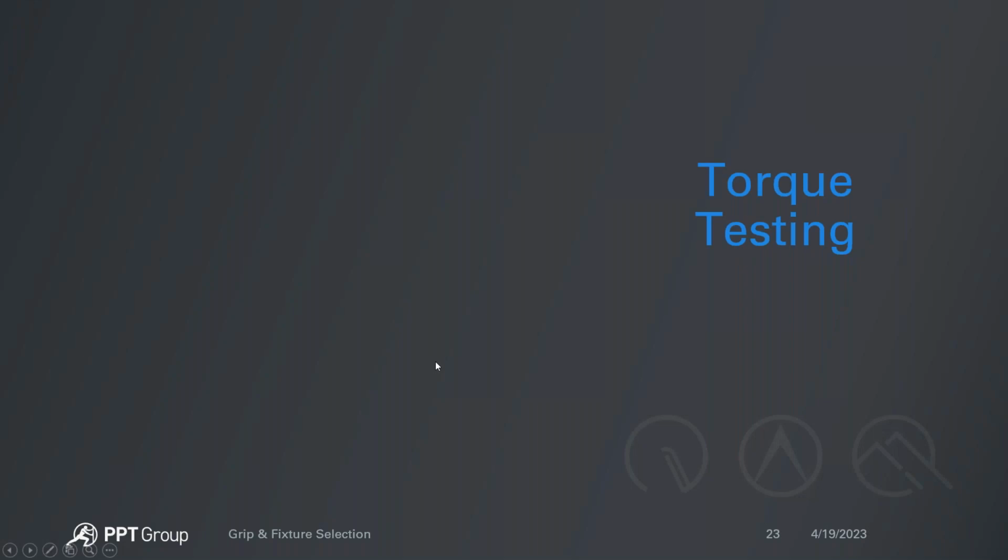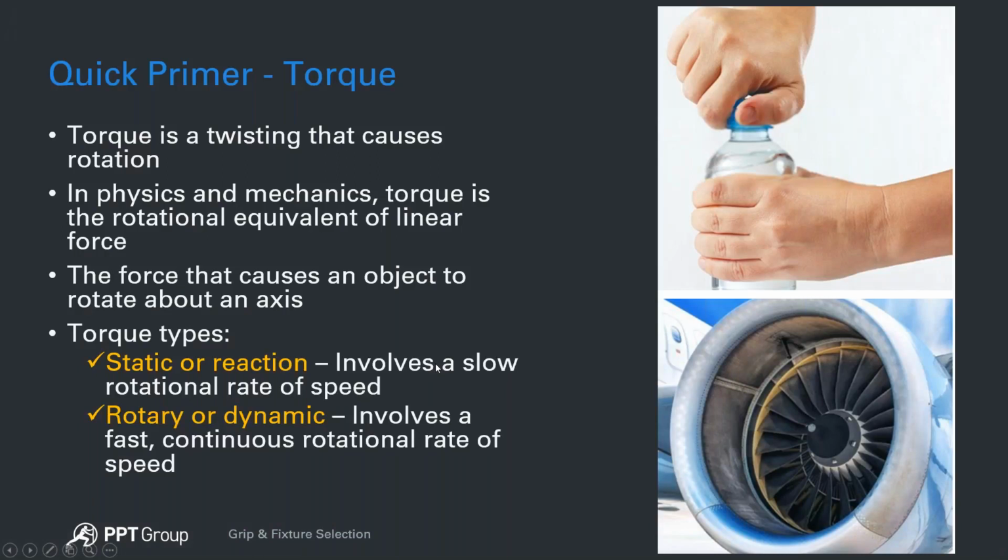All right, finally, torque testing. Now, torque testing, quick primer. Torque is essentially just a twisting that causes rotation. Every time we talk about torque in my many years of doing this, everybody's thinking about vehicles, right? Oh, your Mustang has this much torque.